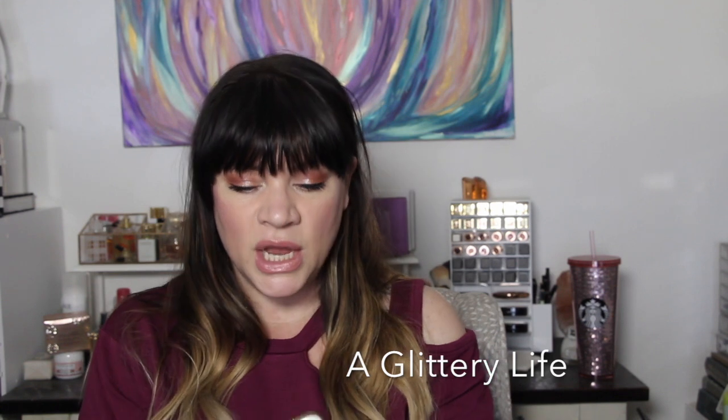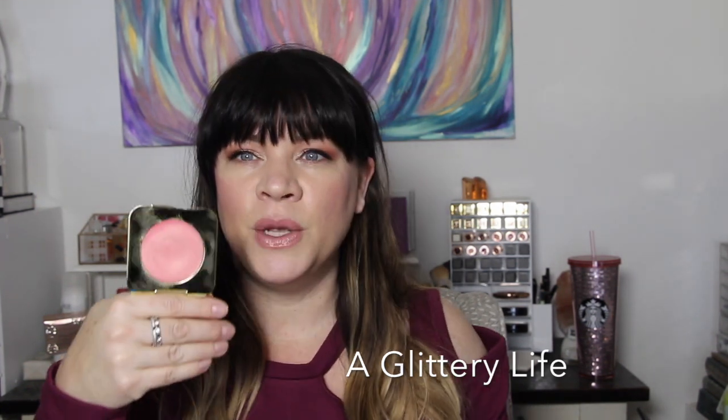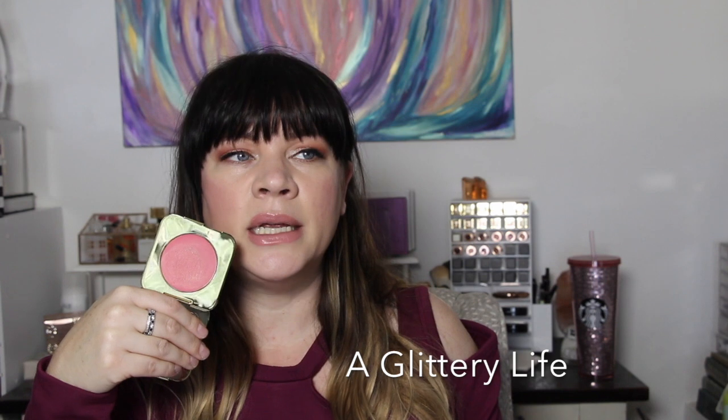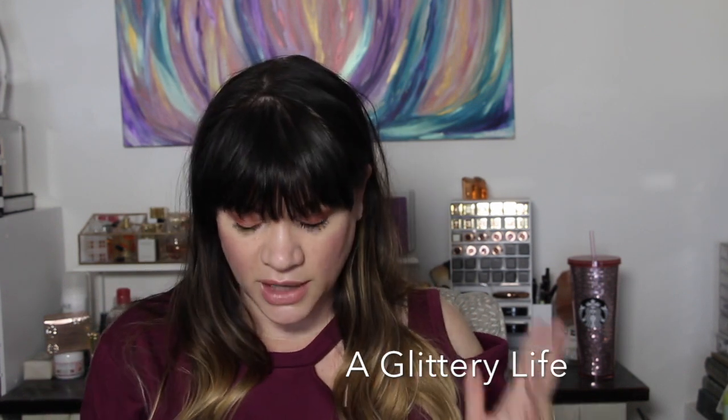But anyway, needless to say, because my skin's been so dry and irritated, I've been doing a lot of creams. So one of those that I forget that I love so much is the Tom Ford blush in Pink Sand. Yeah, Pink Sand. And it's their cream blush. It is the most perfect cheek flush. It's so pretty. I just can't stop with it.